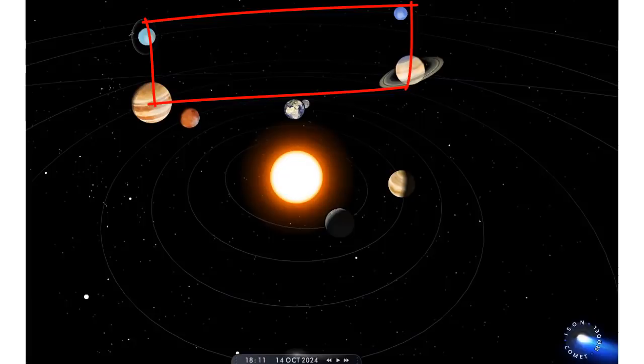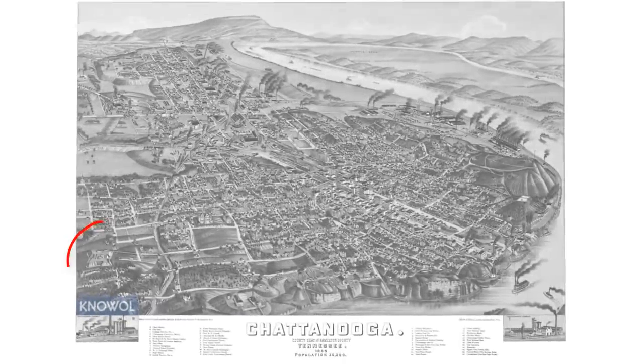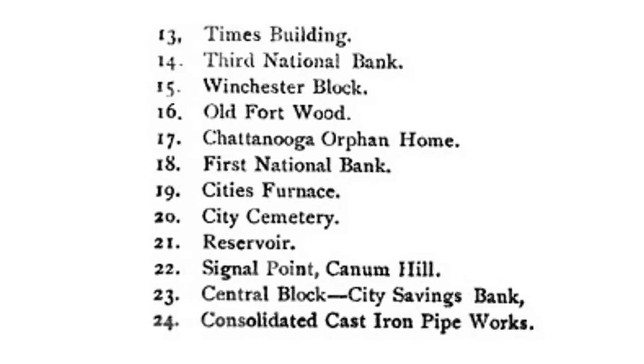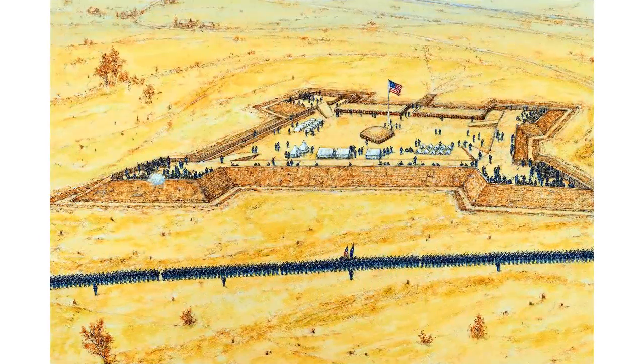Now, I do understand after we got into the 1900s, construction became much larger than it was in the 1880s. But I'll bring you right over here to Chattanooga. Different place, same story. Star Fort right next to the river. Easily discernible here. They're showing all these factories and whatnot, but I'll show you some images of Chattanooga. And where we look, it is marked on there, the Old Fort Wood, number 16. So I started digging around into Old Fort Wood, and here we go.